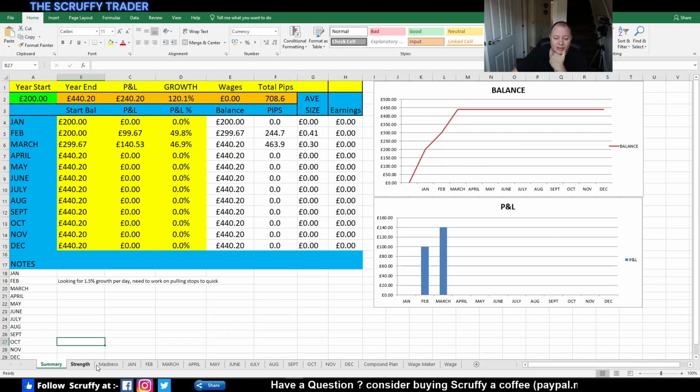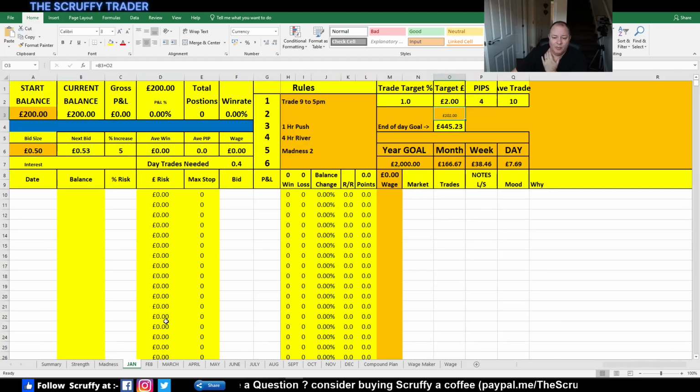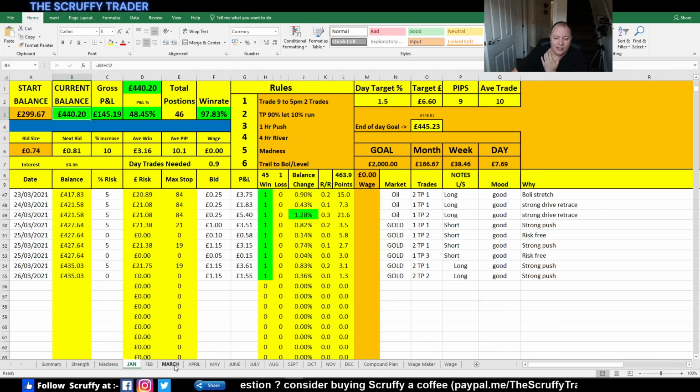Okay. Let's have a look. The madness sheet, as you've all seen before. Then we go into filling in these. Now I'm up to March, and Paul was asking about bid size and end of day box, what they are.